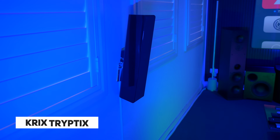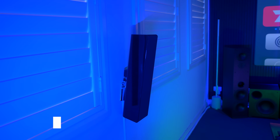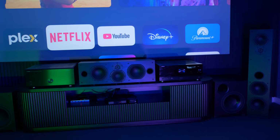I actually bought a set of discontinued triptych speakers, and they were going to be for a 5.1 setup, but as anyone that goes into this hobby knows, nothing stays that way for long. While the triptychs are a great speaker, I just wanted something a little bit beefier in the setup than I had originally planned, which meant I had to buy more speakers. Damn shame. After a few conversations with my good friend Michael from Krix, I ended up buying a whole brand new set of speakers, and I couldn't be happier with the results.